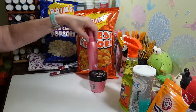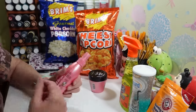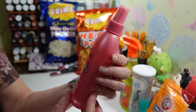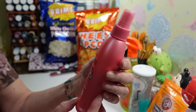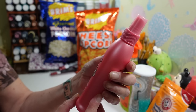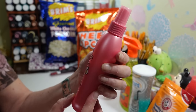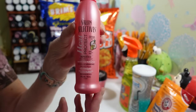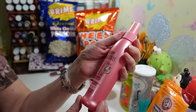Then I bought some of this stuff for my hair because every once in a while I like to do my hair and have it look real pretty instead of just crazy curly sometimes. This is Salon Selectives, a nice brand. You get 4 ounces in here, and this is Tropical Coconut Oil Heat Protectant, sulfate free, repairing technology. You use this with your heat and styling tools to protect your hair, because some people like to straighten their hair all the time and they're always curling it, heat styling, or blow drying it.